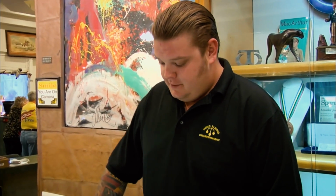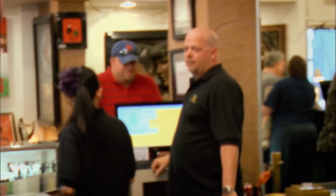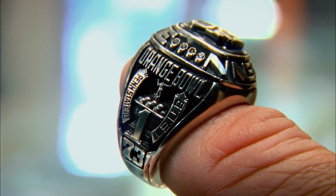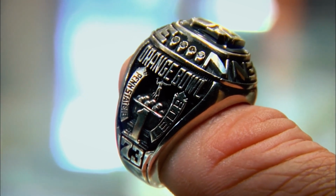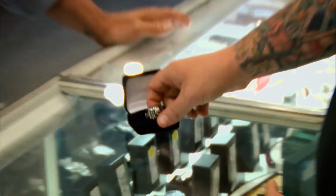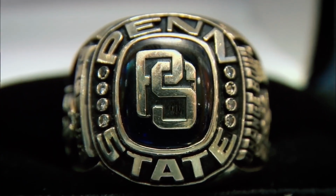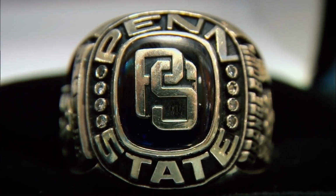Pawn Stars, the popular reality TV show, found themselves in a sticky situation when a certain 1973 Penn State Orange Bowl championship ring made its way to their pawn shop. Penn State University 1973 Orange Bowl ring. The ring, according to the seller, belonged to Jeff Clark, a Penn State linebacker, or so the seller claimed.